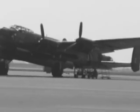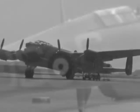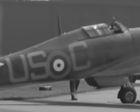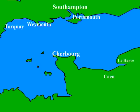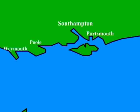On the evening of June the 5th, massed ranks of troops, vehicles, ships and aircraft began their journey to the north of France, with the intention of taking back Europe from Hitler's stranglehold. The forces departed from ports all along the south coast, including Torquay, Weymouth, Poole, Southampton, Portsmouth and Shoreham.